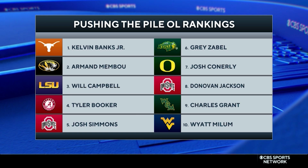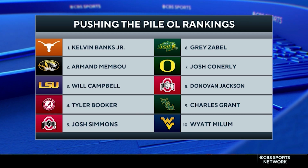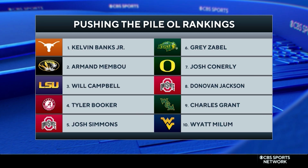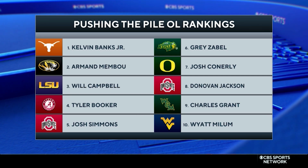It's a guard. Continue. Josh Simmons at 5, the Ohio State tackle. Again, injury playing a factor there. Without the injury, if he plays the whole season with the way he looked the first 5 games of the year at Ohio State, man, he could have been 3 on this list for me. I loved his tape, but a patellar tendon tear is a big, big injury.